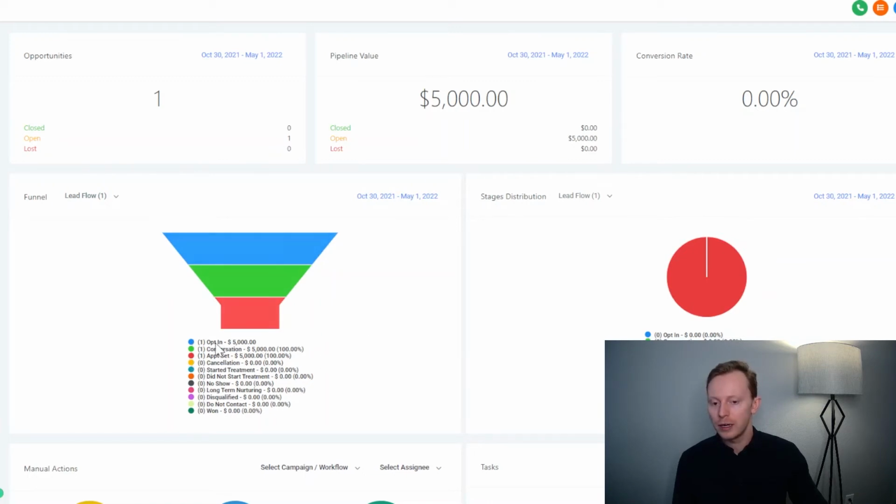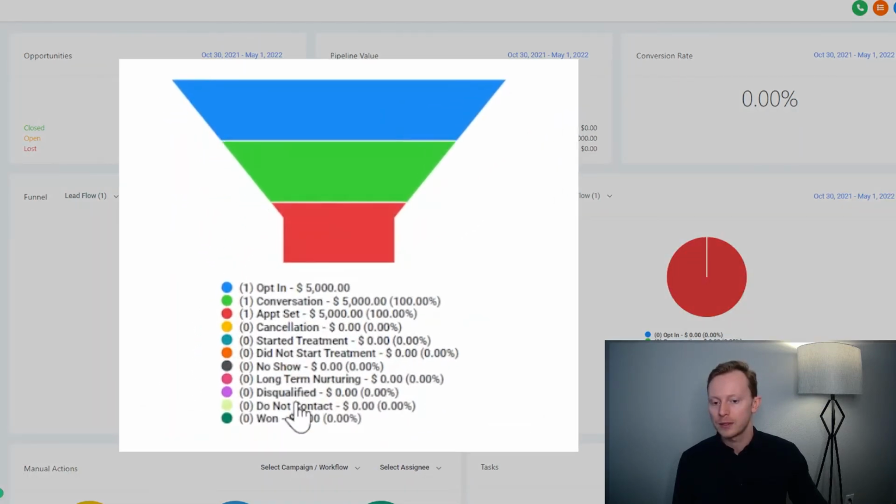A cool feature here is looking at these different tabs. Right off the bat, we're able to see how many people opted in, how many of them we followed up with, how many of them scheduled an appointment and came in for the consult. All that information is going to be displayed on this, and you can log into it anytime, 24/7.